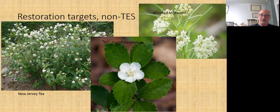And maybe the fires will turn it on. Dwarf hawthorn is this cute little short shrub. It has been restricted to these trail sides and sandy roads for a long time. It's a woody plant, very long-lived, and we'll just have to see what fire management does. I think we have a few colonies that might be enveloped by some of the fire-maintained areas. And New Jersey tea is another typical shale barren glades species. So these are some of the species we hope to see come back in and sort of complete the flora for that ecosystem.